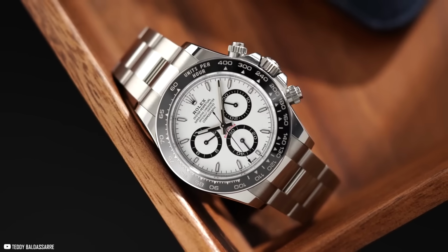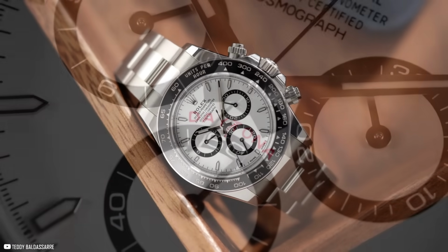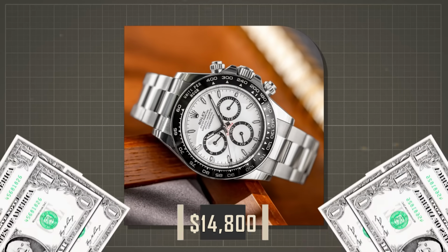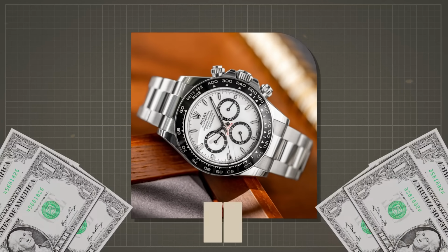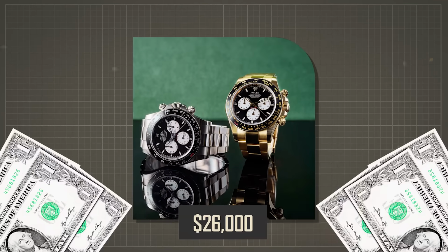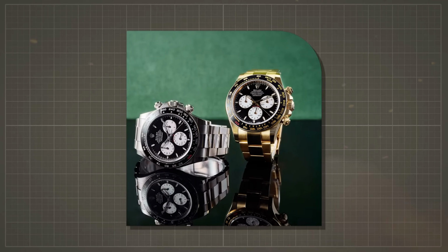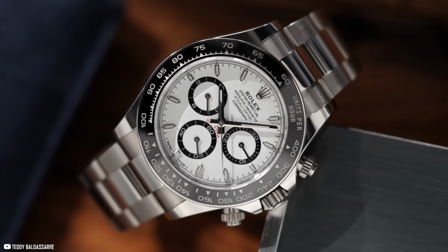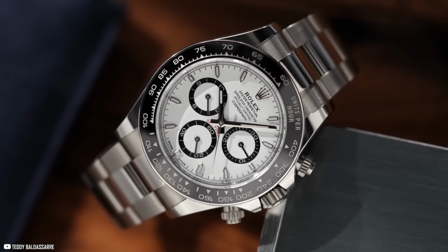The white dial, nicknamed the Panda, has been especially dominant on resale charts. Retail was $14,800 as of early 2023, but the pre-owned market is now sitting near $26,000, nearly 100% up in just a couple of years. Annualized return since release? Around 9 to 10%, stomping inflation year after year.